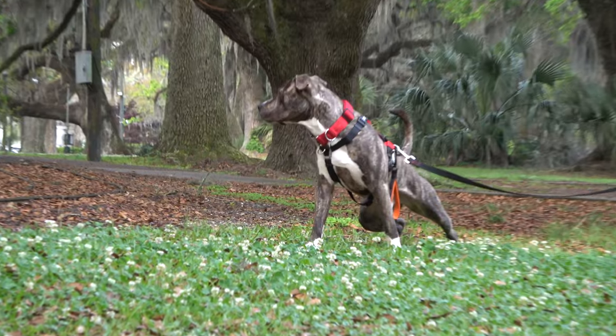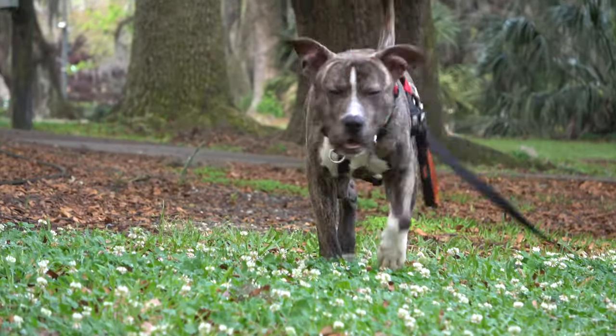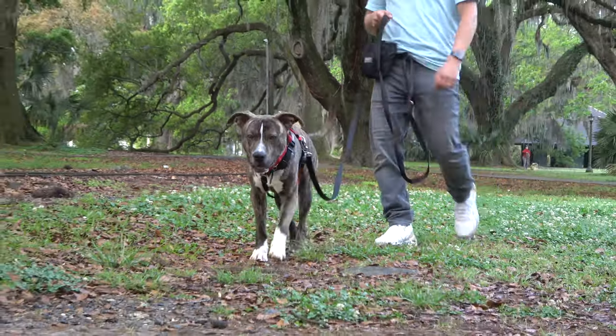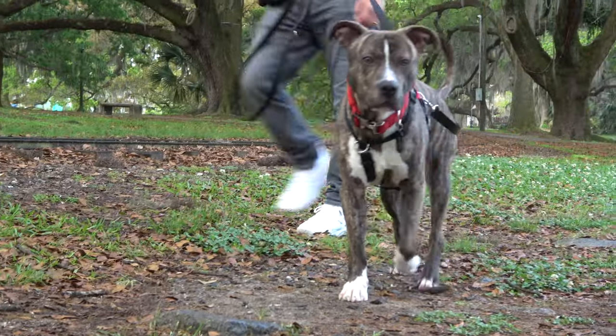If you need to go towards a busy part of the park, you can train there. If you wanna get them in a more secluded part of the park, you can do that. And so this is good. And I'm just gonna kind of keep him moving just so I'm giving him the experience of a walk.